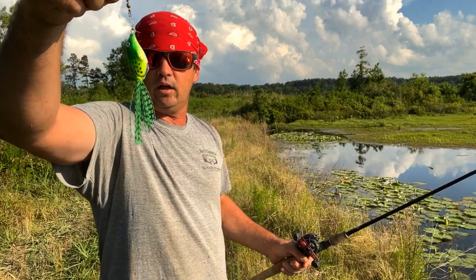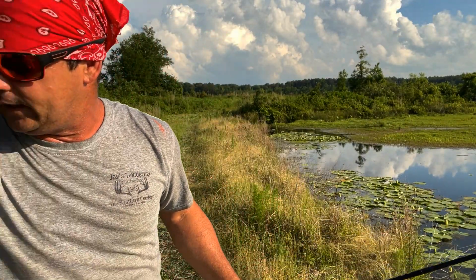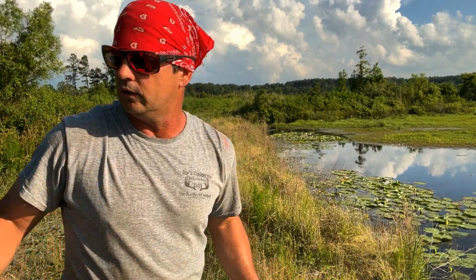So we're gonna start out, and y'all don't tell Brody this is one of his frogs. We was at Walmart the other day, and instead of a toy, Brody got this pack of frogs. Now you know, it kind of benefited both of us.